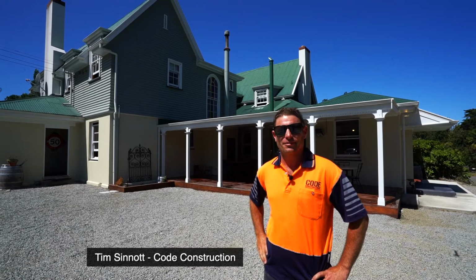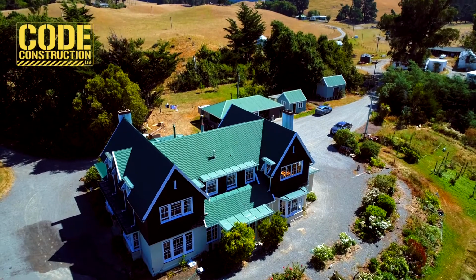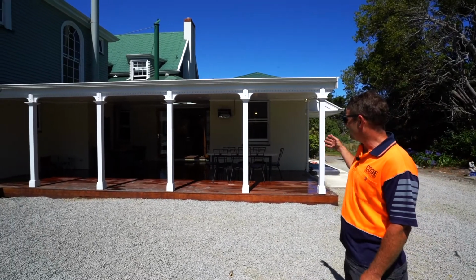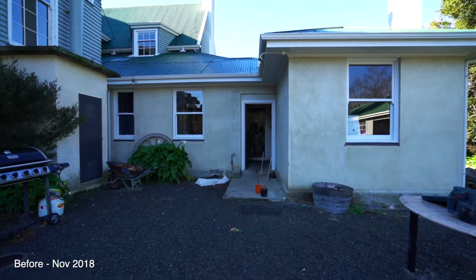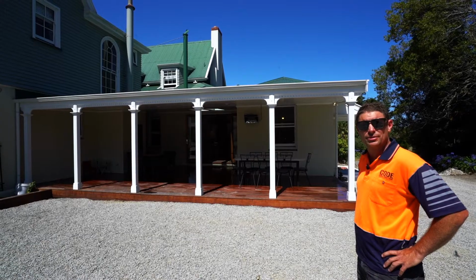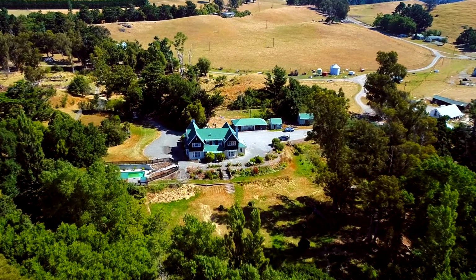Hi, my name's Tim. I'm from Code Construction, and we've been asked to do a renovation project to the Teviotdale Homestead up here in Amberley. The main goals they wanted to achieve were basically opening up an area of the house which had a lot of small rooms to begin with, and making it open plan, and then adding on an outdoor entertainment area. The house was built in the early 1900s and it's all solid concrete.